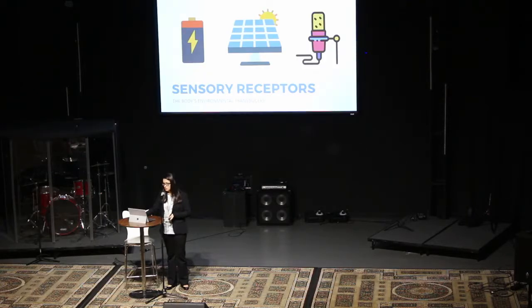And then we have sensory receptors. So what do we have in common with a battery, a solar panel, and a microphone? It's kind of super abstract. But we all take a form of matter and energy and turn it into electricity. That is called transduction, and a transducer is something that turns energy into electricity.